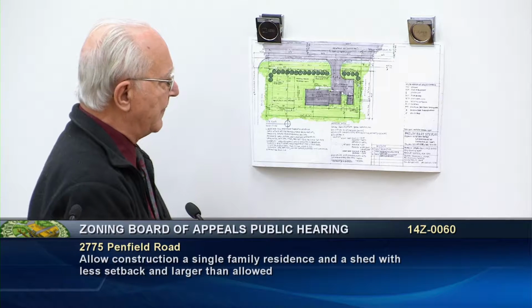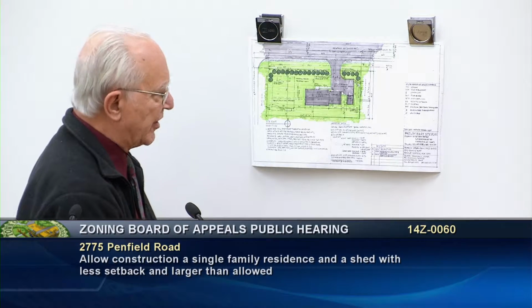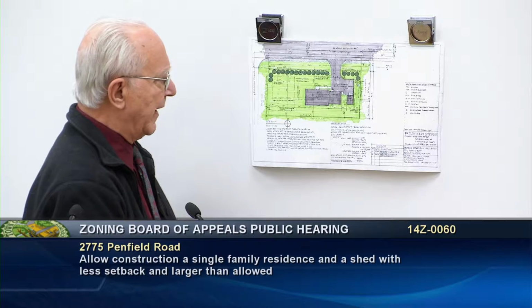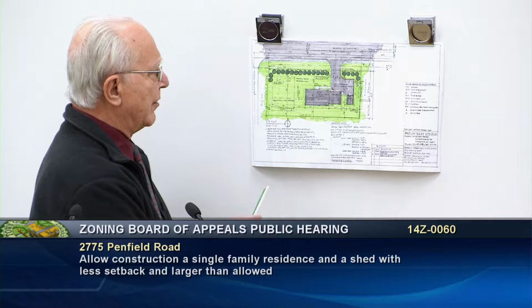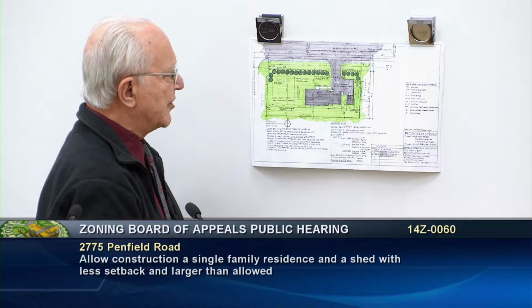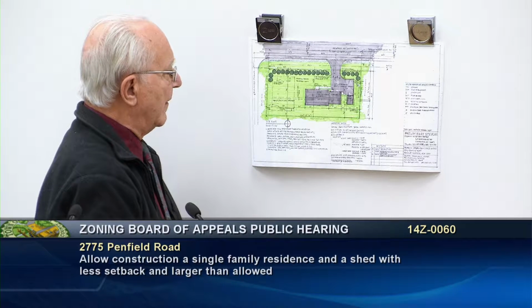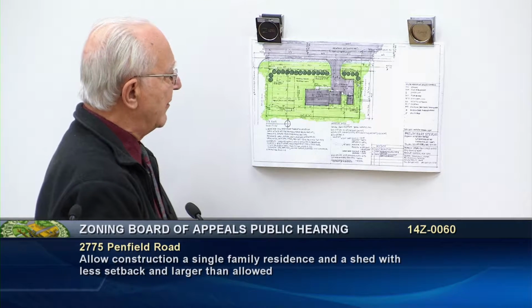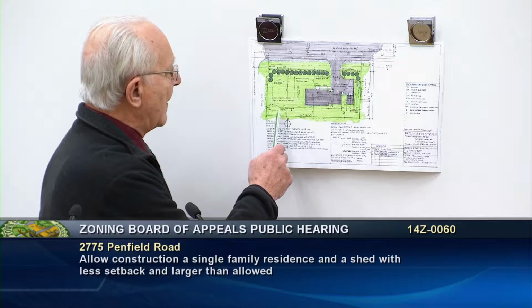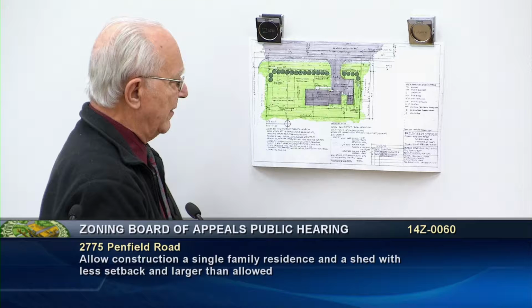Relative to the variance sought, since there is but one variance being sought at this point, currently the zoning ordinance requires a 50-foot minimum front yard setback, that is from the right-of-way line, and a minimum of 30-foot rear yard setback. What I've done is I've shown the front yard setback to be 34 feet, plus or minus, and the rear yard setback at 20. If I were to construct anything on this site without seeking the variance, we would end up with a constructible area that's 2 feet north and south by 150 feet east-west. So therein lies briefly the rationale for seeking the variance.